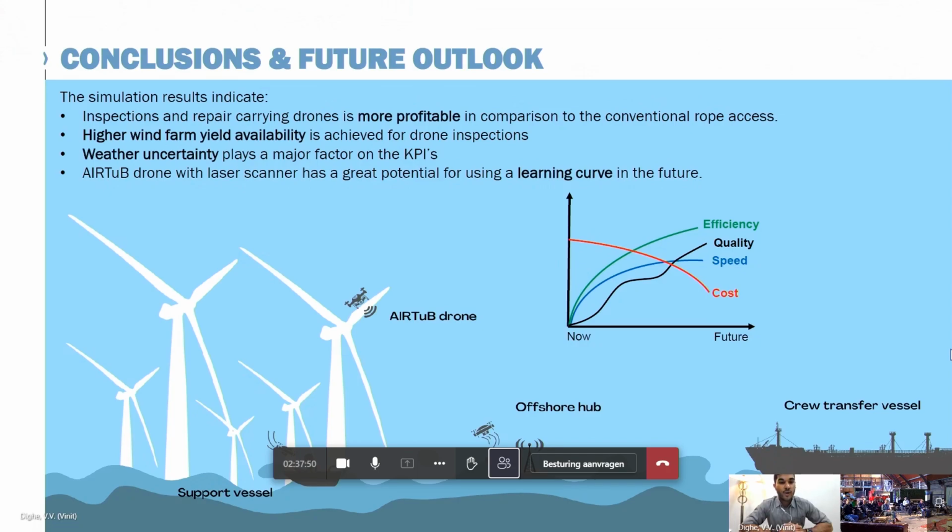A schematic to end with is an AIRTuB drone performing the inspection in the future. But this time, the AIRTuB drone being a smaller drone, the inspection could be made possible by using support vessels instead of the large vessels currently being used. And perhaps also an offshore hub for drone charging in the future could be a solution.